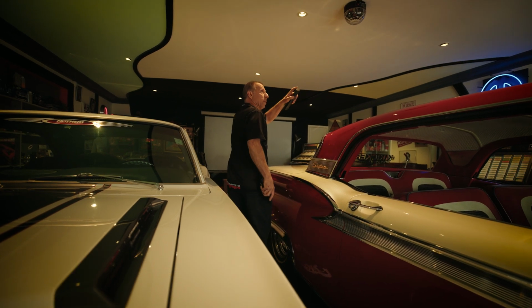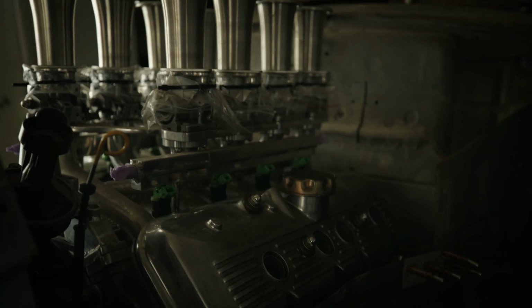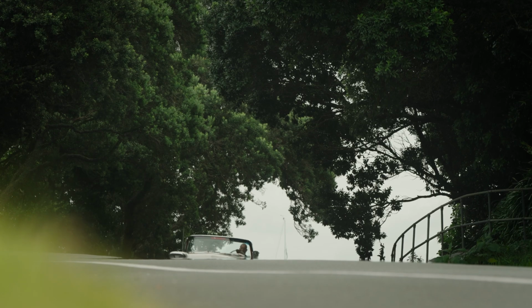And my preferred hot rods are the 50s and 60s, the cruisers and the muscle cars. So I got a few over the years. The 59 was actually the first car that I went from start to finish.